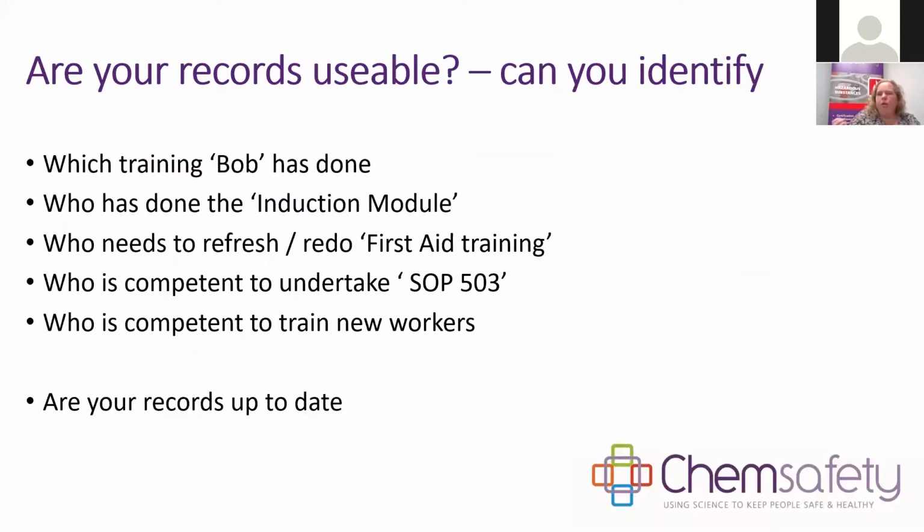So are your records usable? Can you identify these things? If you're looking at Bob, what training has Bob done? If you're looking to see who's done the induction module, I can see that everyone's done it, but there's a gap there. Who needs to refresh or redo their first aid training? Who's competent to undertake this particular procedure? And who's competent to train new workers?